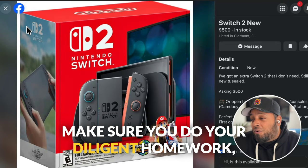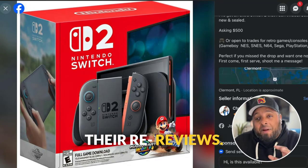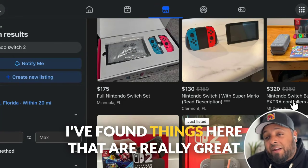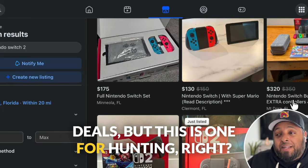Make sure you do your diligent homework and you look at the profile, look at their reviews. Don't buy anything from anybody who has no reviews. And of course, look at the price point, right? Keep looking. I've found things here that are really great deals, but this is one for hunting, right?